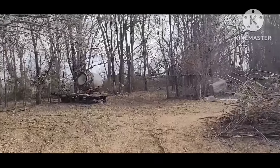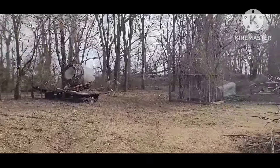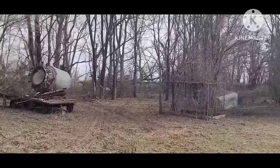There's supposed to be one more vehicle out in the woods. I think I see it.